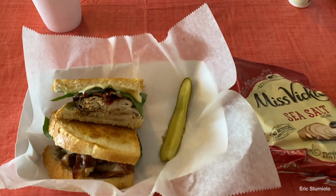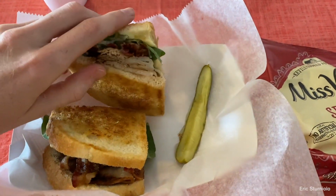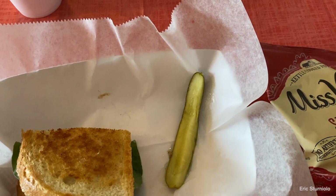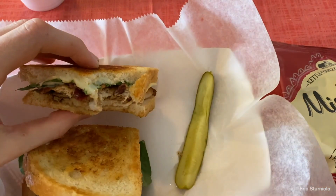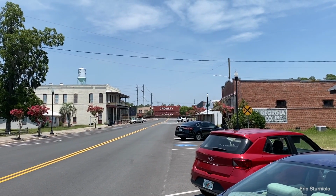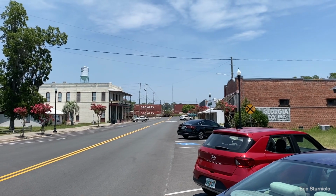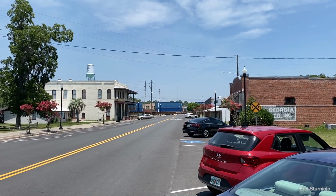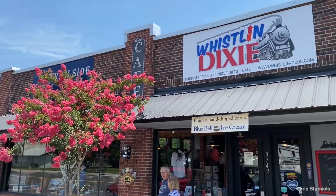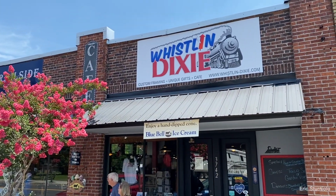They serve lunch every Tuesday, Thursday, and Friday between 11 a.m. and 2 p.m. And take it from me, the food is delicious. And it's just down the street from the train tracks. Everyone inside is very friendly and I would recommend giving them a visit when you come down to Folkston. True Southern hospitality, the Georgia way.